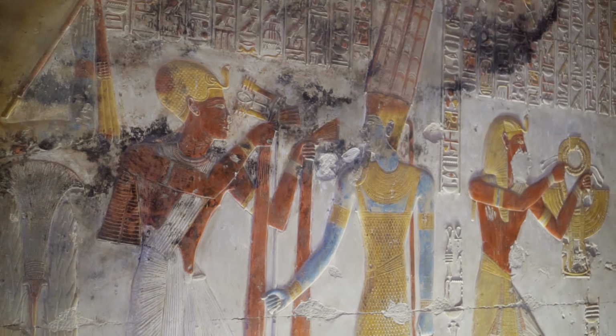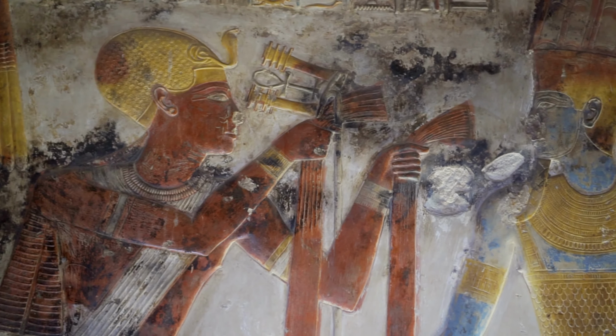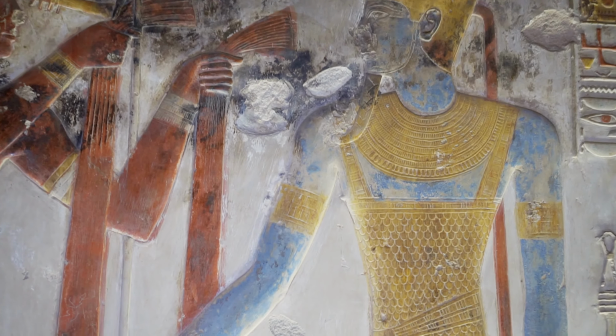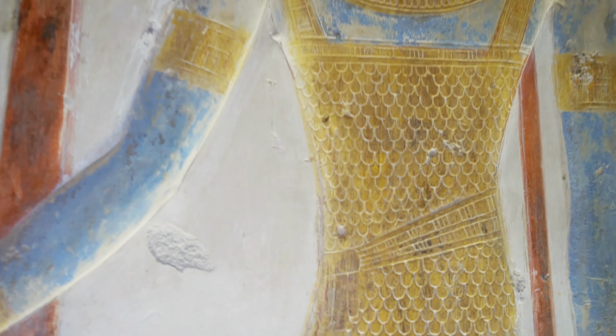At one stage of the procession, the bark was carried to the consecrated lake of Abydos. It symbolized the mythological voyage of the dead Osiris through the afterlife, the final departure from the world of the living.